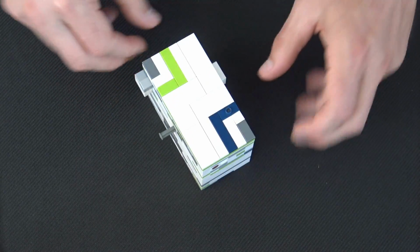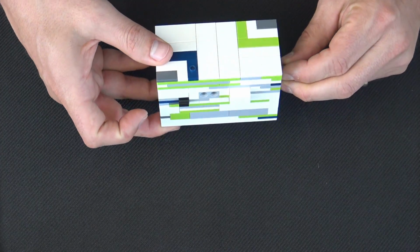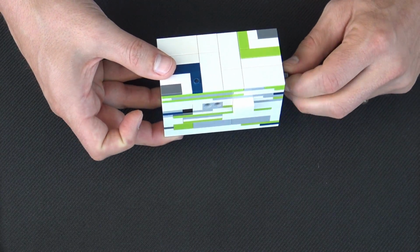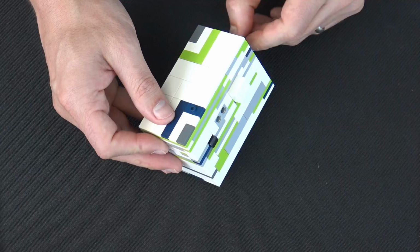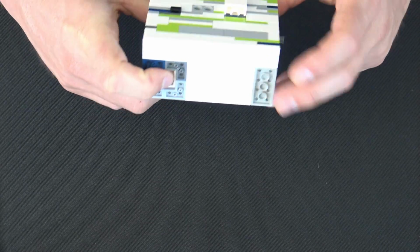And when I spin that freely, you'll see here that there's a little gear that just pops out. It's a rack, so it's a flat gear. And when that comes out, the final step is to release the button. So I can press the button on the bottom, right here.